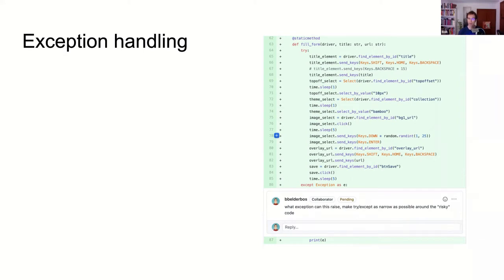So the uppercase Exception here is what's going to be hit, but it's better to be more explicit in what exception we're dealing with here. So it could be a ValueError or a TypeError or whatever, but Exception is kind of the catch-all. So again, the more explicit you can be in your code, the better.